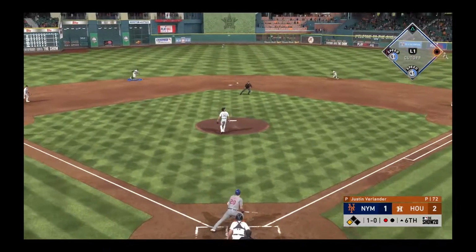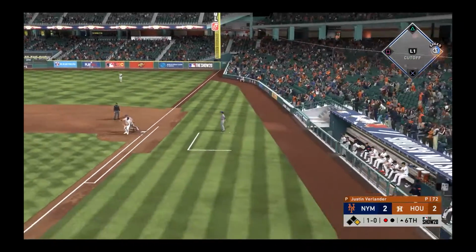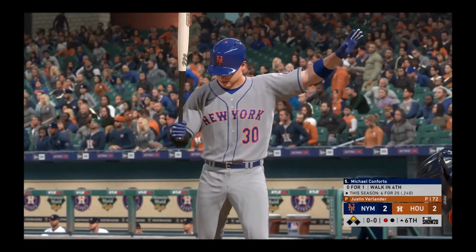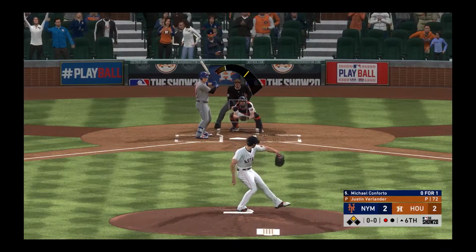Peter Alonso's next. He grounds this one up the middle. It's not going to get through the infield, but that doesn't matter, as that's a bad throw by Correa. He throws that one into the first base dugout. The runner crosses home plate as well, so it's 2-2 now with a runner on second for Michael Conforto.